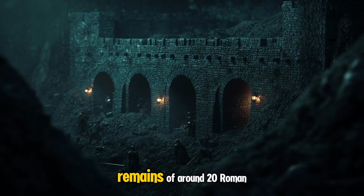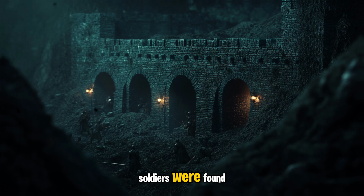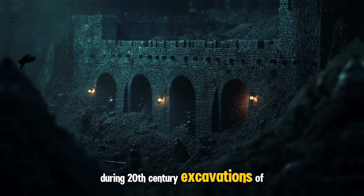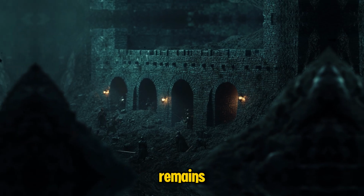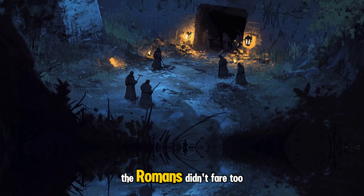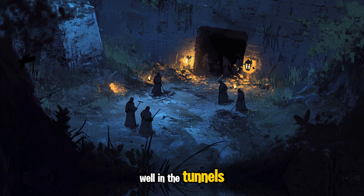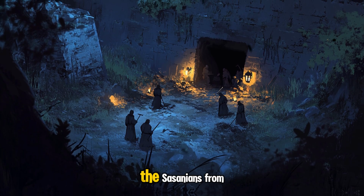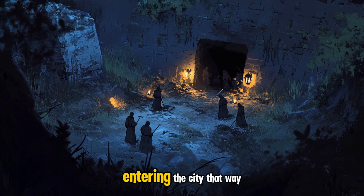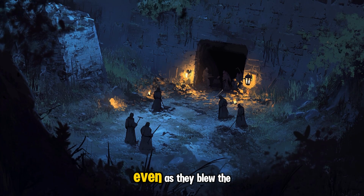But either way, remains of around 20 Roman soldiers were found during 20th century excavations of the tunnel. But regardless of the human remains, suggesting the Romans didn't fare too well in the tunnels, it's evident they did succeed in preventing the Sasanians from entering the city that way, even as they blew the tunnel.